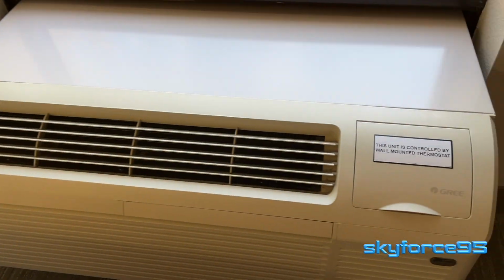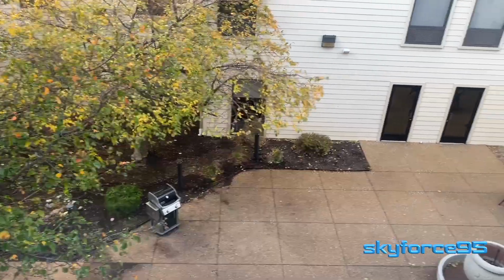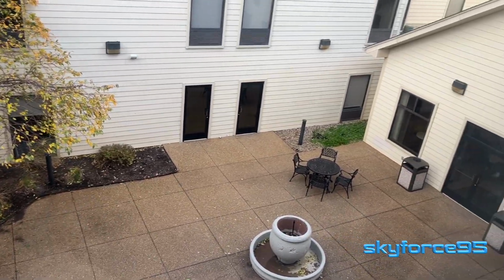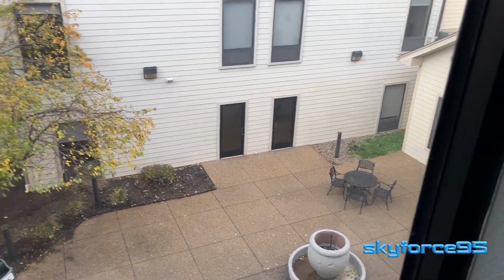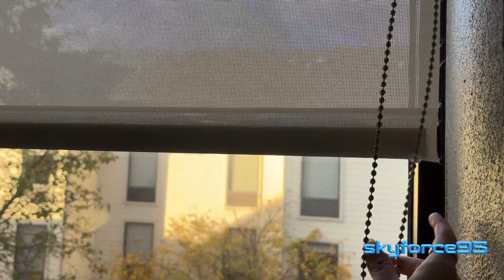Here's the packaged AC unit, which again is controlled by the wall-mounted thermostat. And this is the window view I got facing the courtyard. I'll be giving you a more in-depth tour of this in my hotel tour video. And I'm on the top floor here, the third one, so I don't suspect people can really look in, but just in case, there is a privacy screen that you can easily pull down.